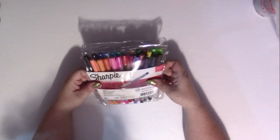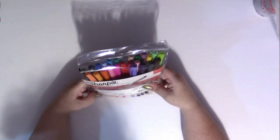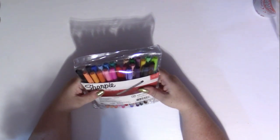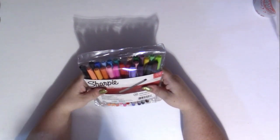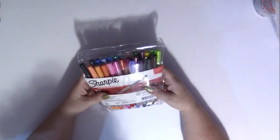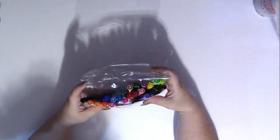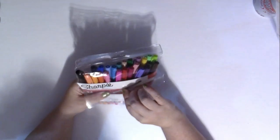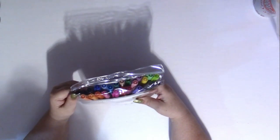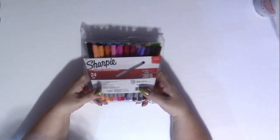Okay, so these are, I already said what they are. I have a lot of the what they call fine size, or the bullet tip Sharpies, but I only actually have two colors of ultrafine Sharpies. Of course I have a handful of blacks, but you know you need the colors. So I thought these would be a nice mix along with my Bic Ultrafines. And so I will be swatching my Sharpies at some point, and I think I'll do that online, on camera, because I'm going to track down some color charts and see if I can match up what I have to the colors.